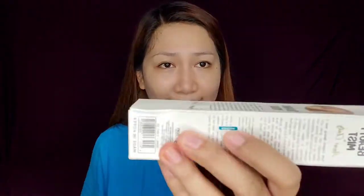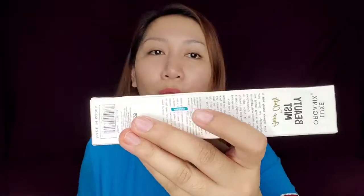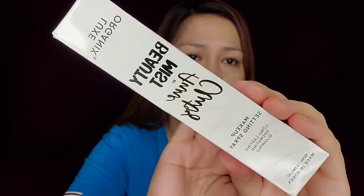So, hirap na hirap akong tanggalin siya sa package na to, which is maganda, kasi nga, safe na safe siya, no? So, obviously, sa Watsons nga ito binili ng seller, kasi, ayan, nakalagay na Watsons. So, let's talk about the packaging. Medyo na yukot-yukot siya dahil nakita niyo naman, nahirapan akong tanggalin siya. So, ito yung itsura ng packaging niya.